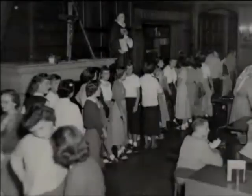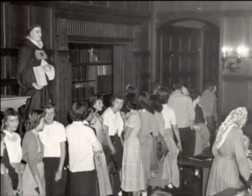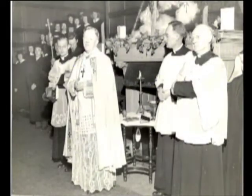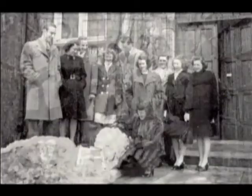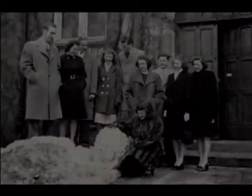From 1945 until 1955, Holmdene served as the main administration and classroom building for the college. In the fall of 1946, the college's new campus was formally dedicated by Bishop Haas. And for the next 10 years, Holmdene served as the college's classrooms, library, and student services building. The first floor held the library, and the upper floors were converted into classrooms.